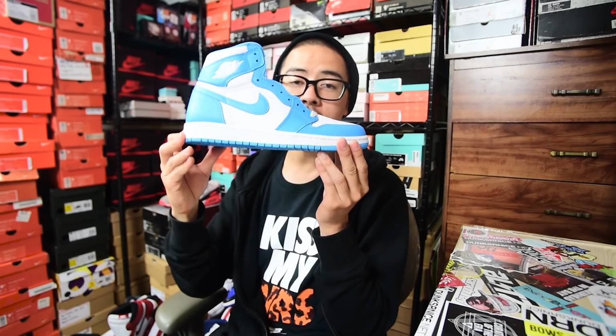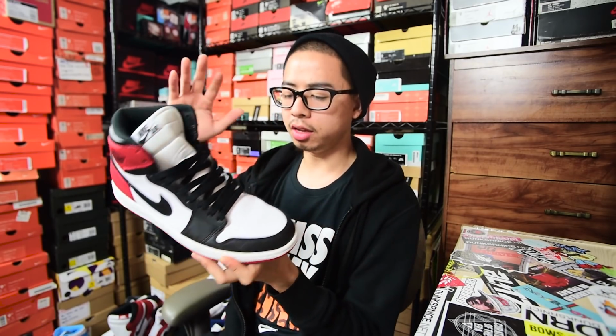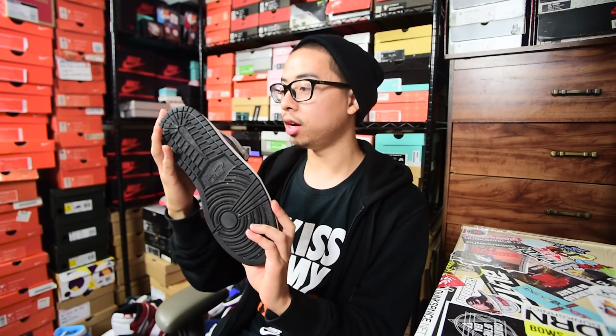Retro UNC Ones. 2013 Black Toes. I feel that Jordan Brand is gonna retro these. I just don't know exactly when, with the type of material that they've been using with the leather. But yeah, Black Toes. Cyber Mondays. 2013 Shadows. Again, I think they're gonna retro these soon with that leather. Whether they do it or not, I'm probably not gonna get them. But yeah, the 2013 Shadow Ones. 2014 Black and White Ones. Almost forgot about these guys here.